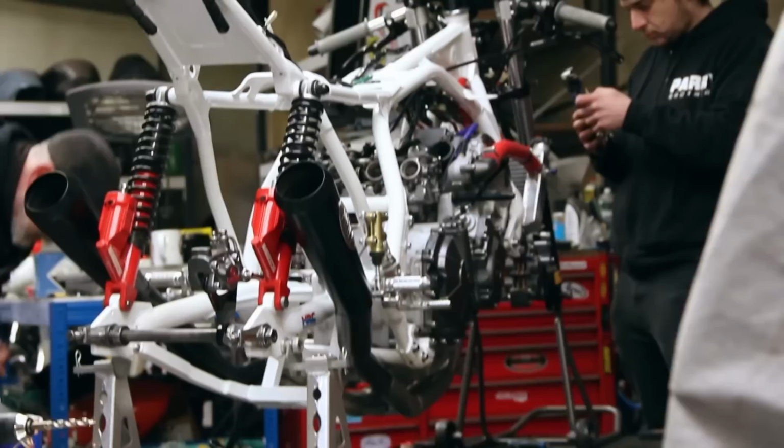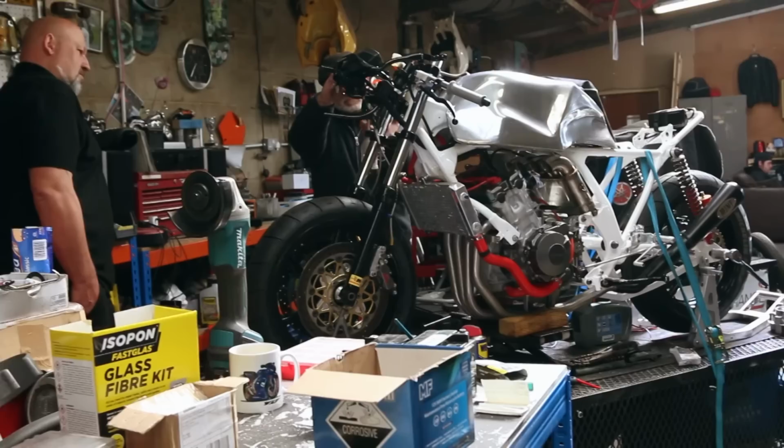The frame is now the classic Mint Customs white. We have Marzocchi twin shocks in the rear, Marzocchi front fork internals, huge Brembo brakes with superbike discs.